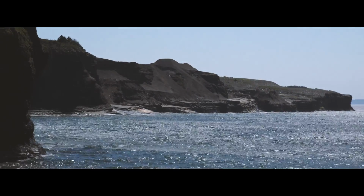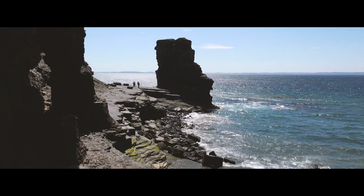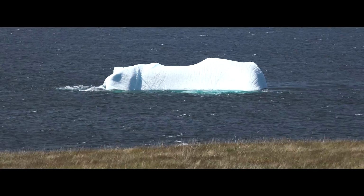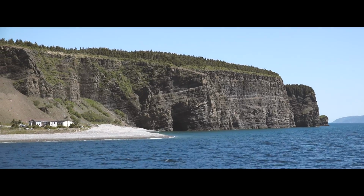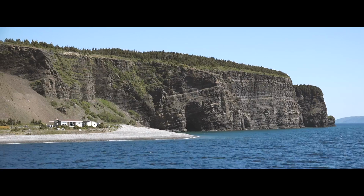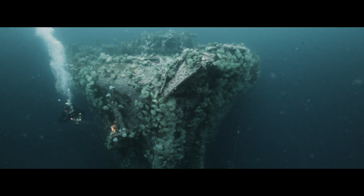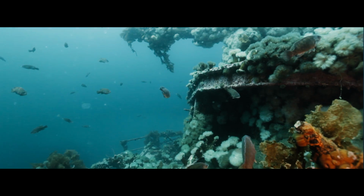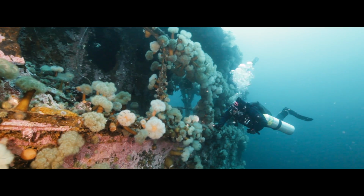Bell Island is a fascinating corner of my country that I knew nothing about until about 3 years ago. And it's an important part of Canada's history and even our sovereignty. Beyond that, it's unbelievably beautiful. There's remarkable shipwrecks that are not just historic significant war graves, but they are artificial reefs that are so beautiful.